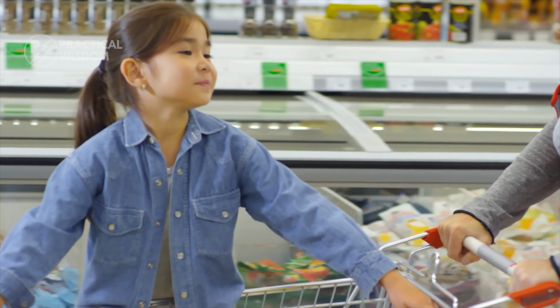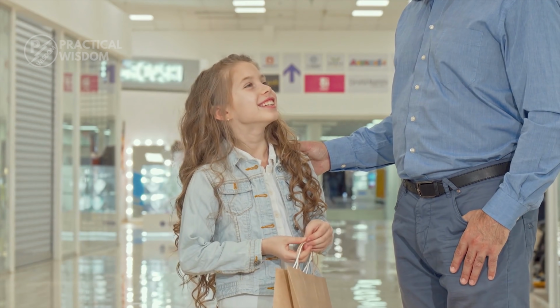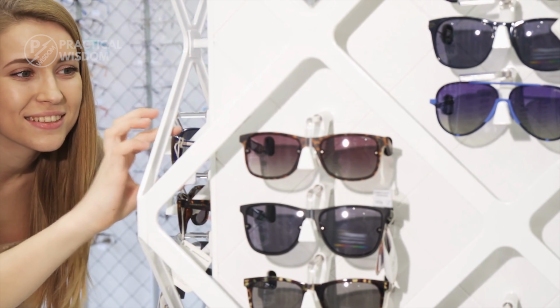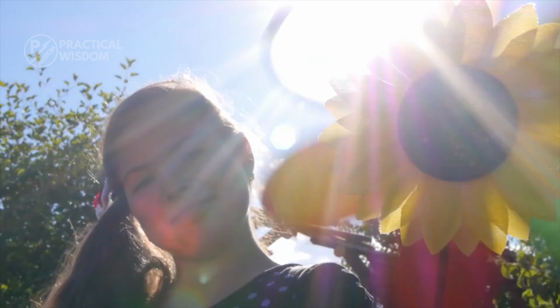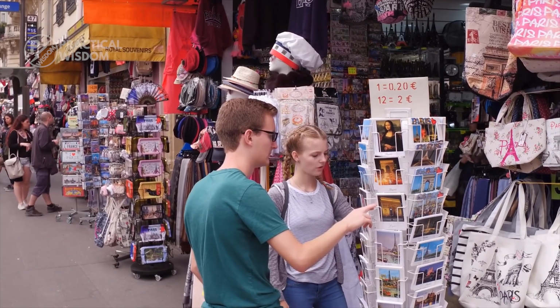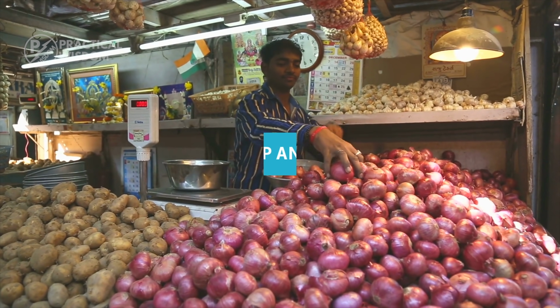Also, instead of just letting your kids follow you around as you shop, turn the whole thing into a learning experience instead. You could tell them to carry along their savings and tell them they can buy a single treat with it. Doing so not only teaches them valuable lessons in budgeting and money management, it also challenges them a bit and keeps them occupied at the same time. And if you think about it, you'll be able to spend less cash and teach your kids a valuable lesson in the process.